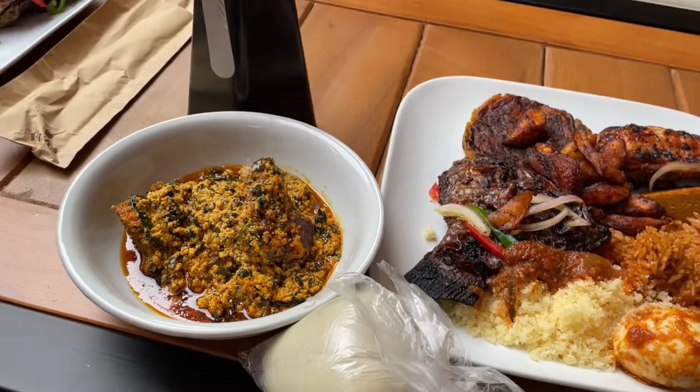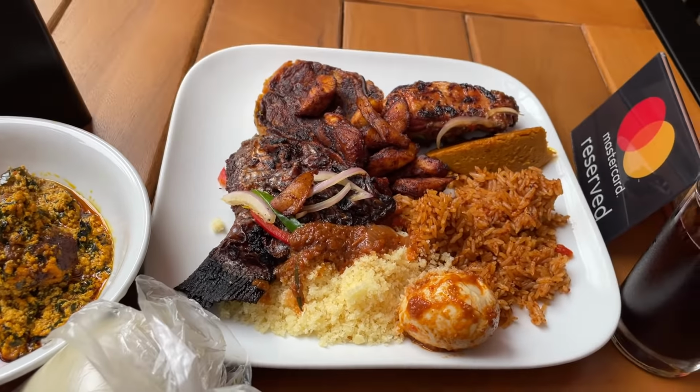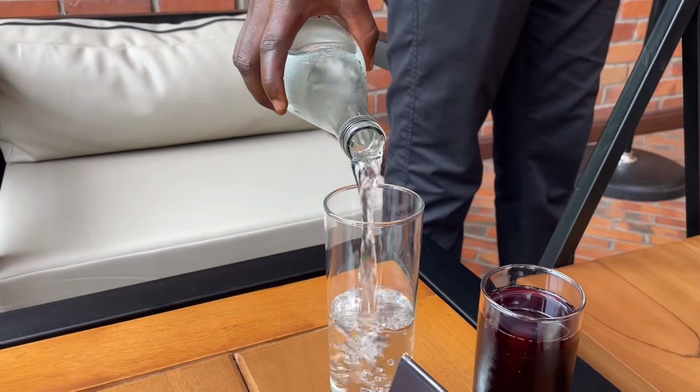Okay, guys. Well, I don't want to get up too many times, so we're doing this for the first time, so I'm going to let you know how it goes. Buka is located in Osu. It is one of the prestige, you would say. I want to say designer, but it's not designer, but it's a really, really good upper class local restaurant if you're looking for local food.